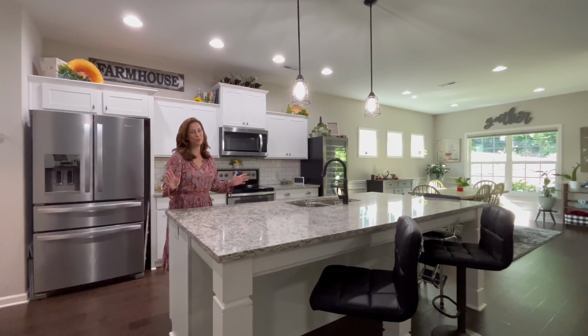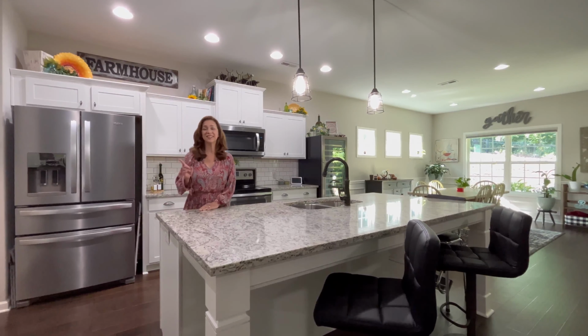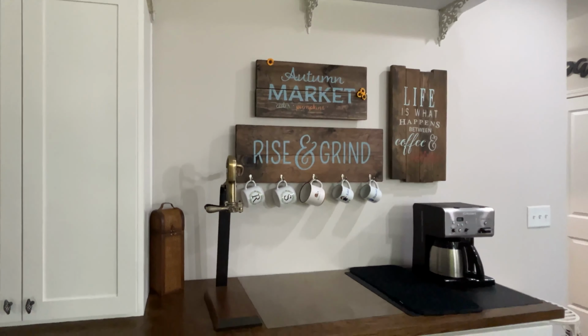You will love this open floor plan, so you're not stuck in the kitchen all by yourself. And check out this custom-built coffee bar with added storage.